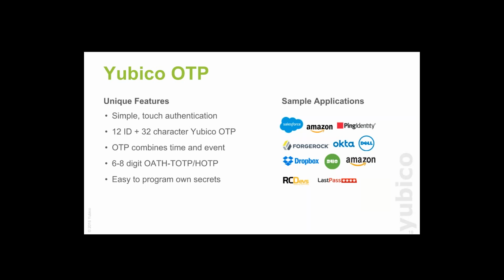But not every solution supports the YubiKey OTP, so we also support the OATH event-based and time-based tokens. You're probably familiar with them. They're the ones, like I mentioned, that have the 6 or 8-digit code. Google Authenticator is actually a time-based OATH code. The YubiKey can take the place of your Google Authenticator app on your phone, securing your data on a device designed for security, rather than on a phone where it can be targeted for malicious attacks.